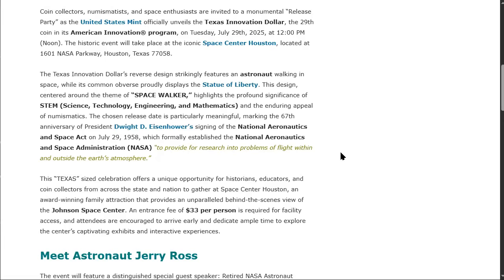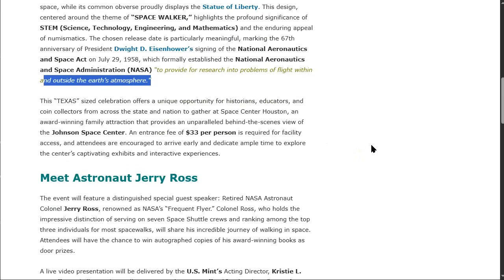The chosen release date, here we go, is particularly meaningful, marking the 67th anniversary of President Dwight D. Eisenhower's signing of the National Aeronautics and Space Act. That's NASA, right? July 29, 1958, which formally established the National Aeronautics and Space Administration. That's NASA, folks. That's kind of a big deal, I would think, to provide for research into problems of flight within and outside the Earth's atmosphere. That's something else to talk about right there.